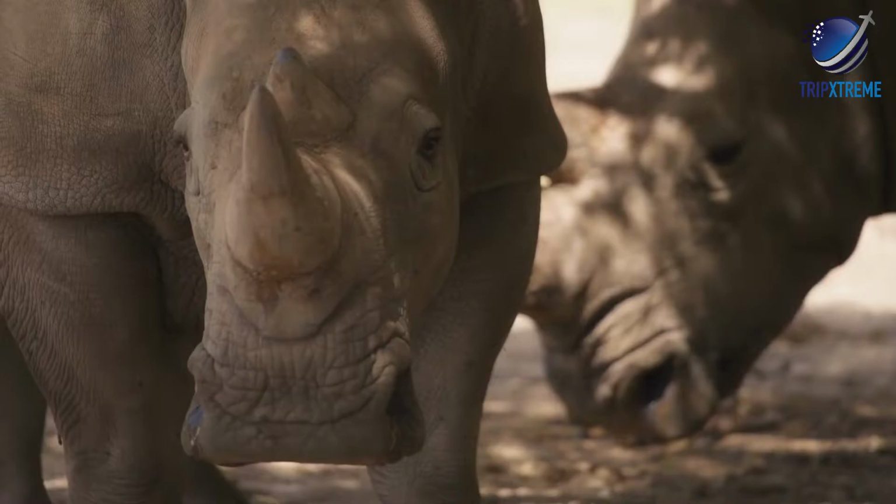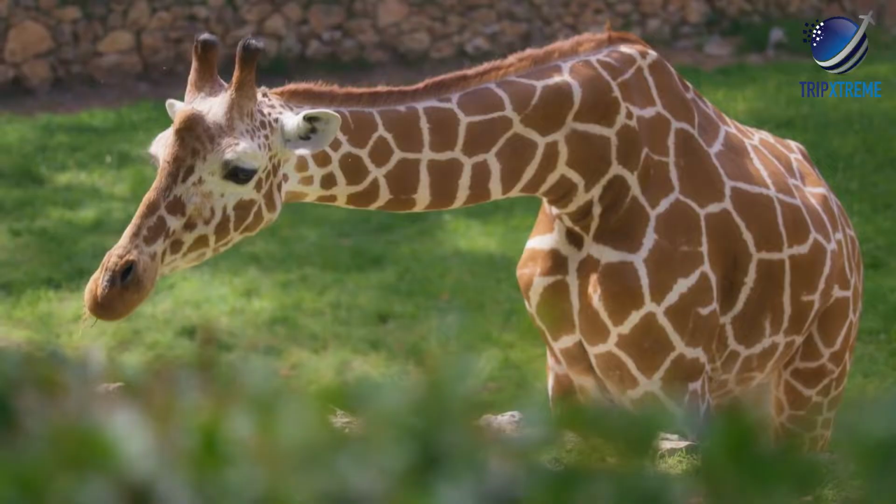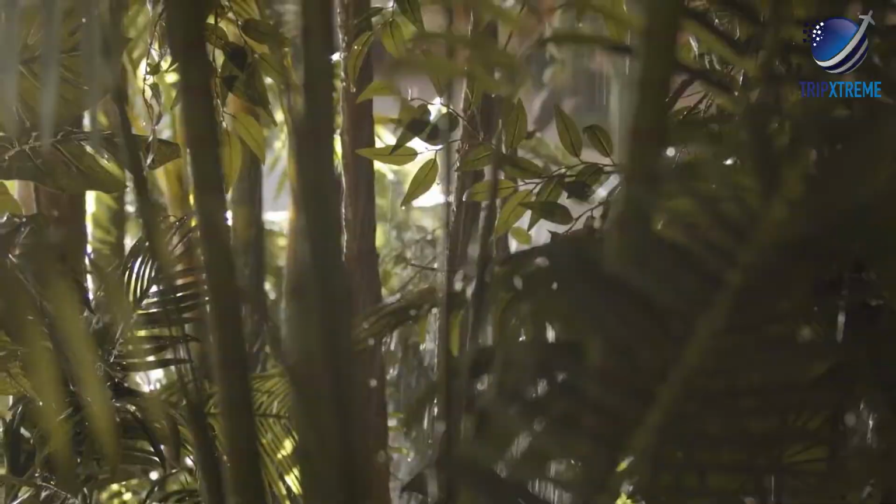The easiest and cheapest animal interaction is giraffe feeding. These gentle giants slowly extend their long necks down to you and grab the vegetables from your hand with their giant tongues. Sounds like an adventure from Dr. Dolittle.